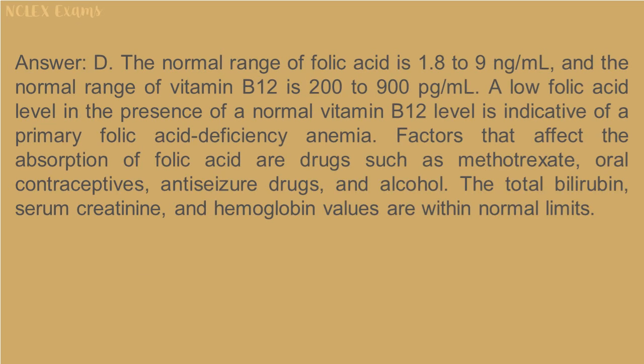Answer: D. The normal range of folic acid is 1.8 to 9 nanograms per milliliter, and the normal range of vitamin B12 is 200 to 900 pg per milliliter. A low folic acid level in the presence of a normal vitamin B12 level is indicative of a primary folic acid deficiency anemia. Factors that affect the absorption of folic acid are drugs such as methotrexate, oral contraceptives, anti-seizure drugs, and alcohol. The total bilirubin, serum creatinine, and hemoglobin values are within normal limits.